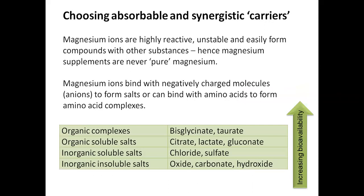So the first thing to consider is that magnesium by nature is a very highly reactive, unstable magnesium ion, and it forms compounds with other substances. So you never get 100% pure magnesium supplement. It just doesn't exist because magnesium is just too unstable for that. So you will always have magnesium bound to some sort of carrier, some synergistic carrier.